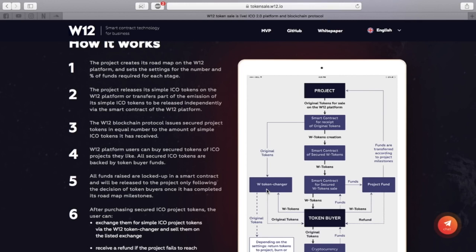All secured ICO tokens are backed by token buyer funds. 5. All funds raised are locked up in a smart contract and will be released to the project only following the decision of token buyers when it has completed its roadmap milestones. And 6. After purchasing secured ICO project tokens, the user can exchange them for simple ICO project tokens via the W12 token changer and sell them on the listed exchange, or receive a refund if the project fails to reach any of its roadmap milestones, or if the token price drops lower than its ICO level.